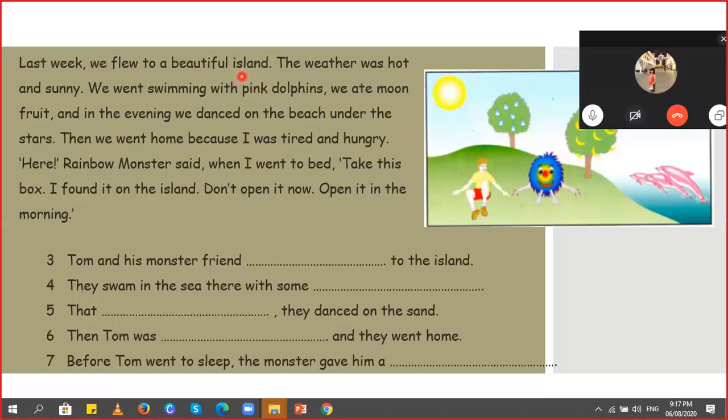Then we went home because I was tired and hungry. Here, Rainbow Monster said, when I went to bed, take this box. I found it on the island. Don't open it now. Open it in the morning.